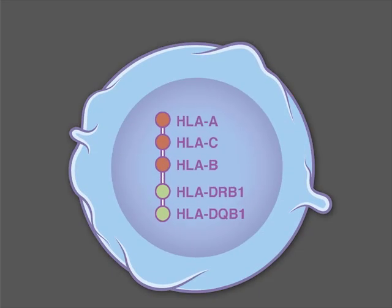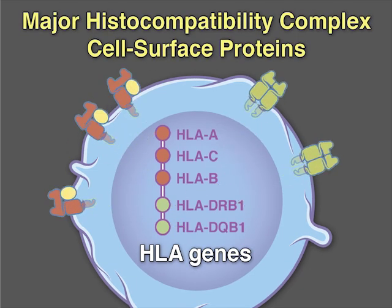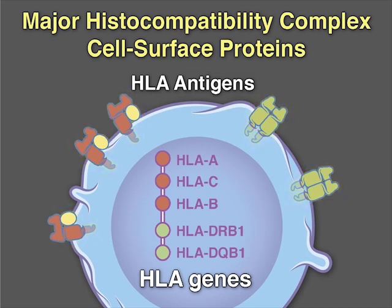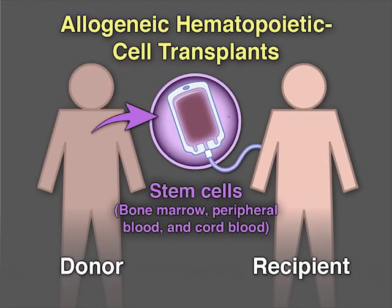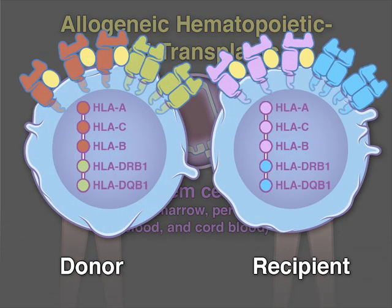The human leukocyte antigen, or HLA, genes encode the major histocompatibility complex cell surface proteins. These HLA antigens are essential to immune function. Patients with acute leukemia or myelodysplastic syndrome may require allogeneic hematopoietic cell transplants. The key to a successful transplant is to match the donor and recipient human leukocyte antigens.